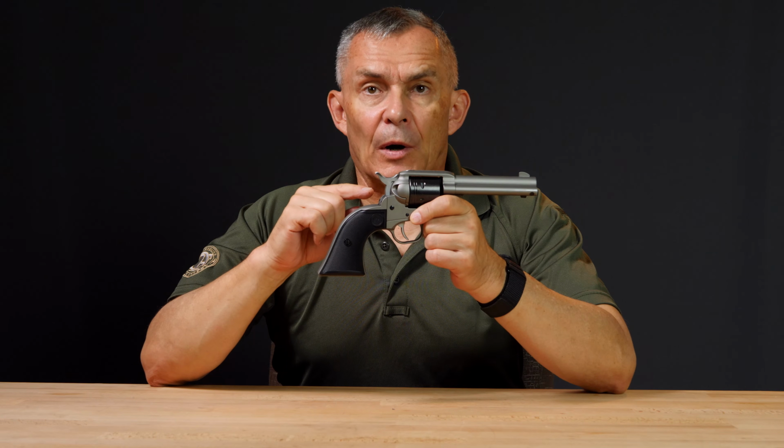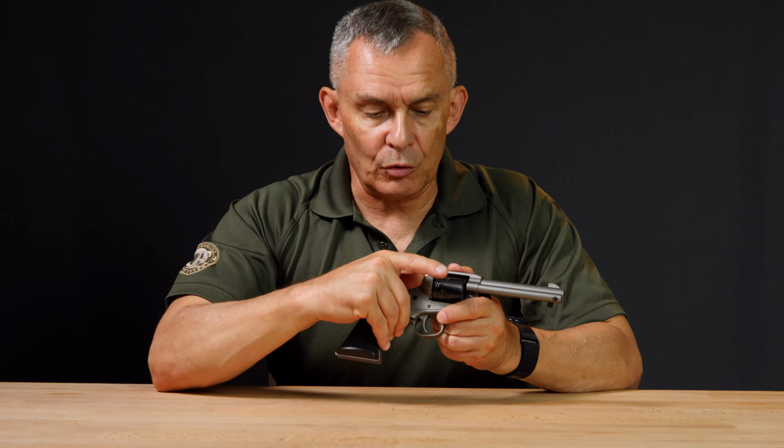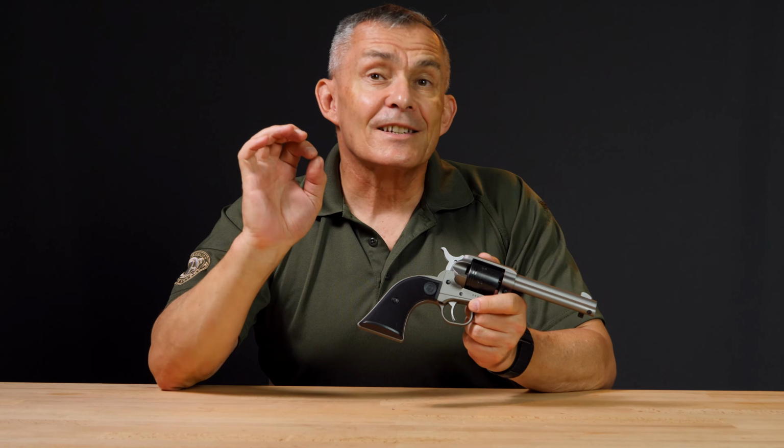Has Ruger's transfer bar and ignition system in it. So to load and unload, all you have to do is open the side loading gate. Now, if you're not familiar with single actions, you've got to cock the hammer each time and pull the trigger to fire the shot. But you also have to load one round at a time. You also have to eject empties one at a time, okay?